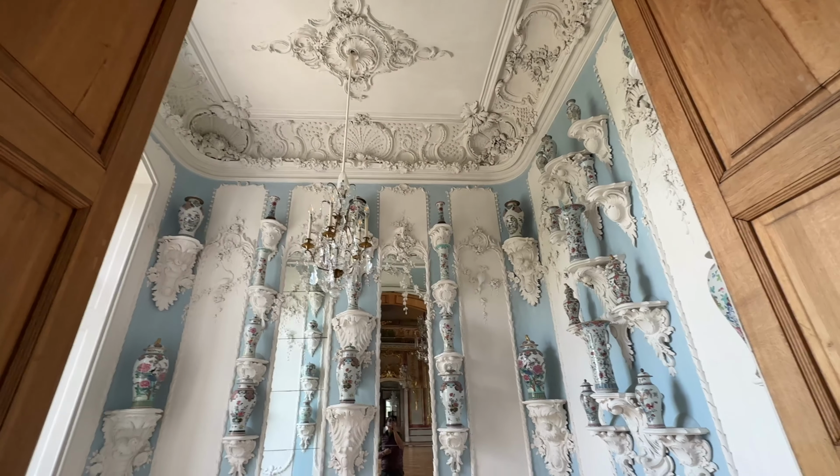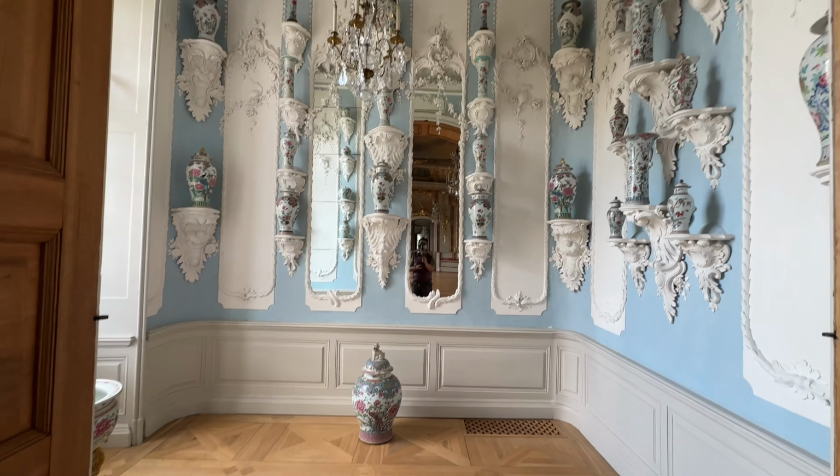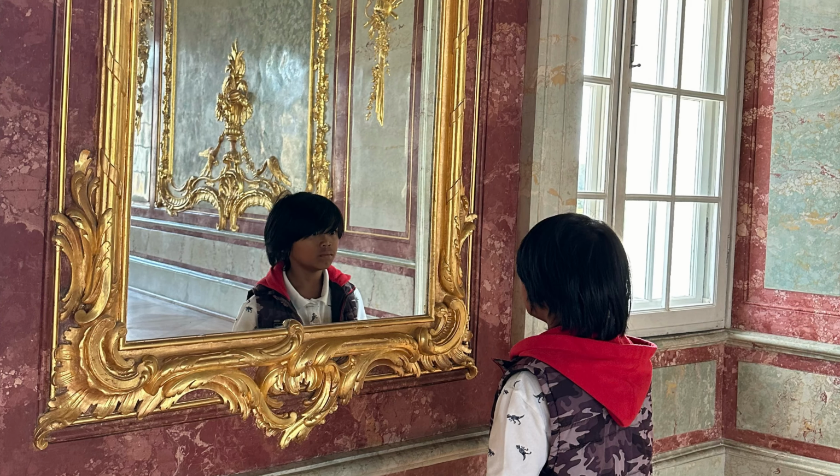The porcelain cabinet is designed as a contrast to the splendor of the Gold Hall. The room displays oriental porcelain vases placed on 34 decorative consoles.